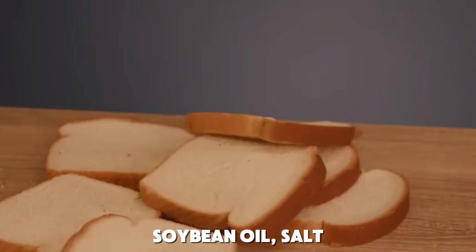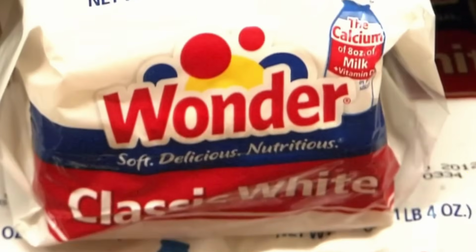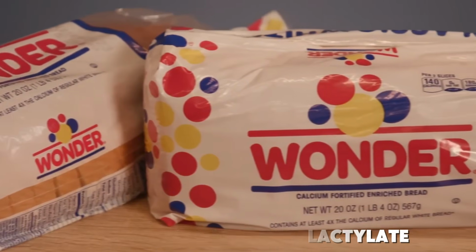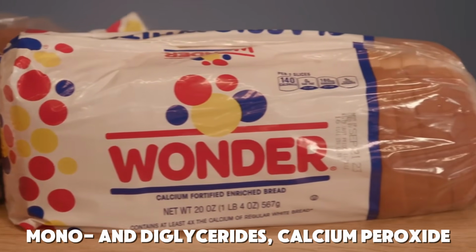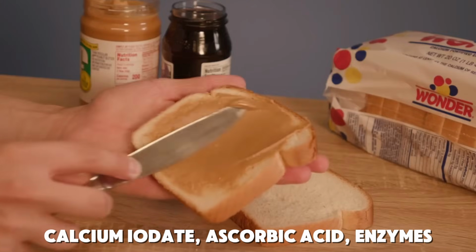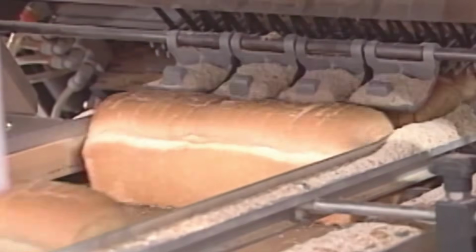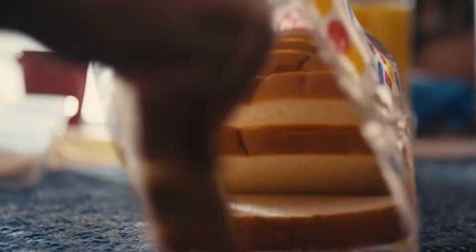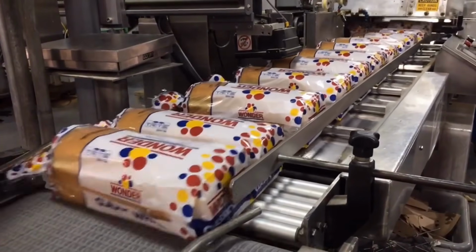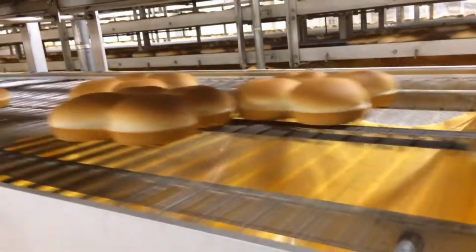salt, and then a long paragraph of dough conditioners, DATEM, sodium stearoyl lactylate, mono and diglycerides, calcium peroxide, calcium iodate, ascorbic acid, enzymes, and at the end, calcium propionate to retard spoilage. That is not bread. That is a bread-shaped, ultra-processed food product with about 15 ingredients bread doesn't need.